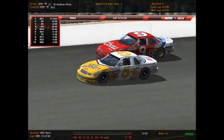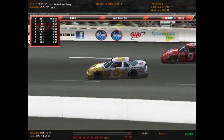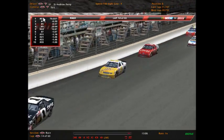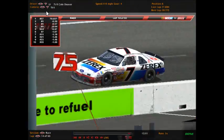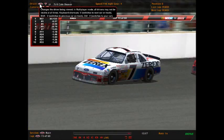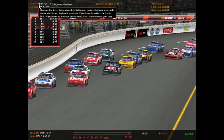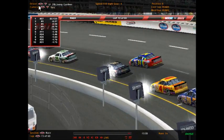Side by side, Ford versus Chevrolet, a classic battle among makes. Perry takes position as he takes third away. Here comes Cole Deaver with the help of this 11 of Zach Winkle. Deaver having a solid run here today, running in 5th position. Battle happening down there, Johnny Gardner, Charles Samper in this mix here.